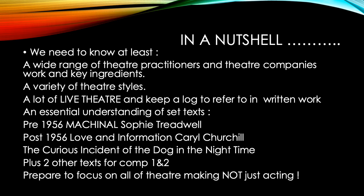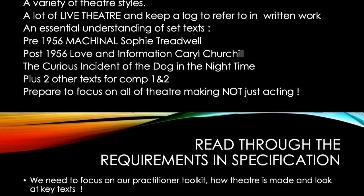Now, you need to be prepared to focus on all of the arts of theatre making, not just acting. So we'll be looking at sound design, lighting design, set design, and costume and makeup design. That's really important so that we have our theatre toolkit bursting full of lots of theatre knowledge. But alongside that, we have lots of fun, and there's a huge drama family here ready to welcome you to our CGS.